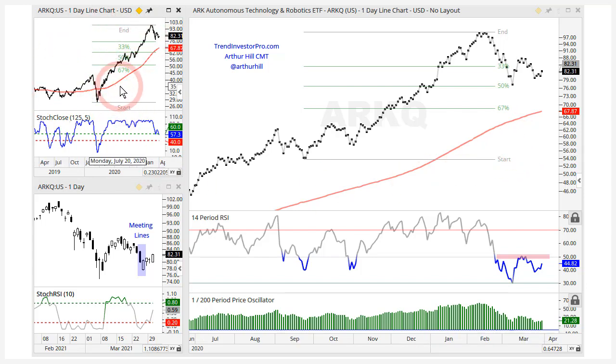A long-term time frame in the upper left, a medium-term time frame is the big window, and I use a close-only chart to filter out the noise. Sometimes I use a bar chart. That's still open for debate. And then a candlestick chart for timing. So we have three things at work here.